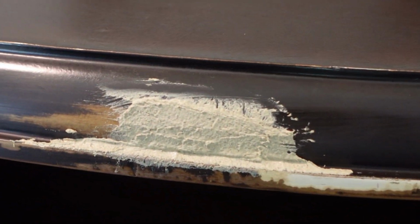So that's how that one's filled. There we go. That's better lighting. And then when that's dry, 24 hours or so, tomorrow maybe, we will sand that and see if that blends with the rest of the finish on either side.